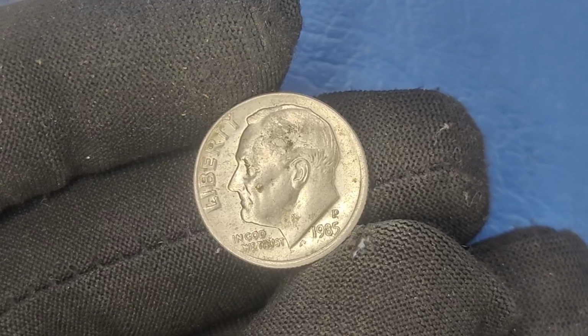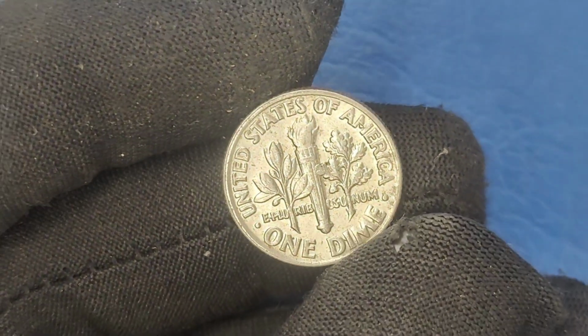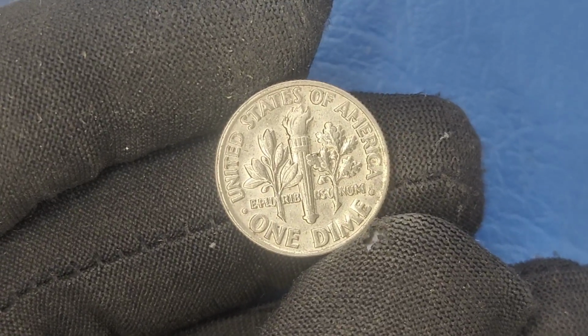Before we wrap up, remember that coin collecting is not just about the money. It's a fascinating hobby that connects us to history, art, and craftsmanship.